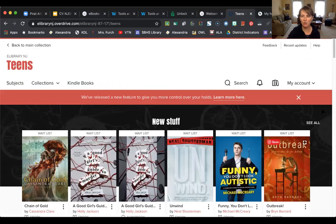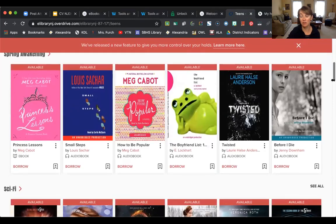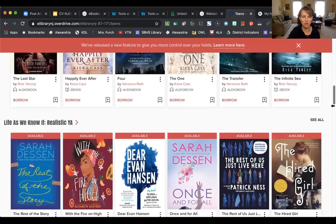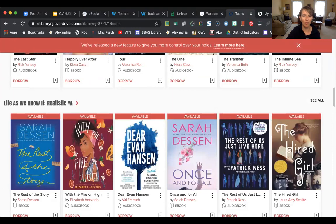You'll notice that once you're here, you can browse very easily. So kids actually love it because you see lots of pictures and very little text on the first screen. So it's a great browse feature. With the Fire on High, fantastic book by Elizabeth Acevedo. If you haven't read it, listen to the audiobook. It's so good. She reads it, so she's a really good reader. I think an audiobook is better when it's read by a really skilled reader.